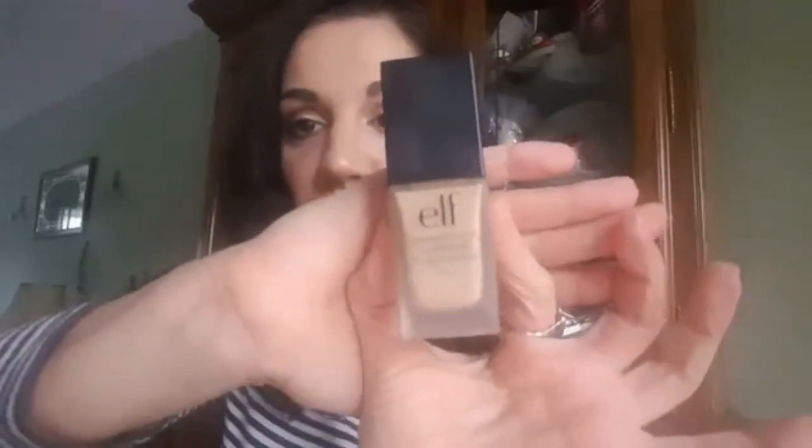Alright, so I have quite a bit of products sitting next to me that are favorites, not so favorites, in-betweens, all that jazz. Let's start with foundation. This is an actual favorite of the month of October. I brought this back out again. I love this e.l.f. Flawless Finish Foundation. Mine is in the color Sand. This is what I'm wearing today, actually.